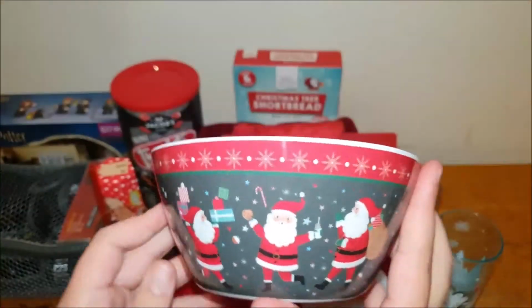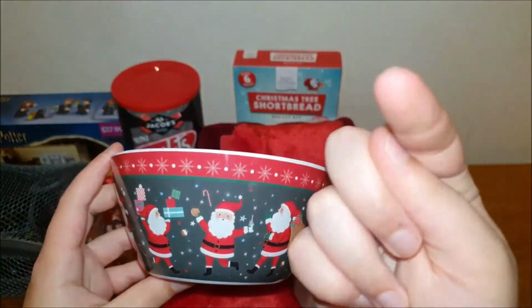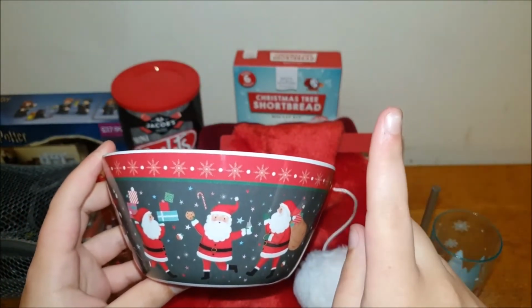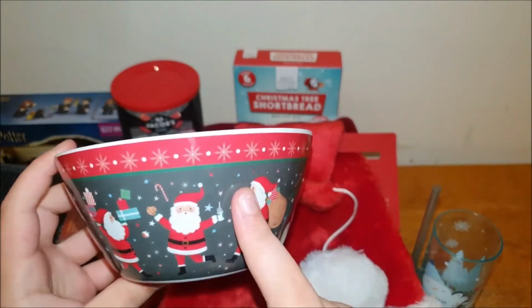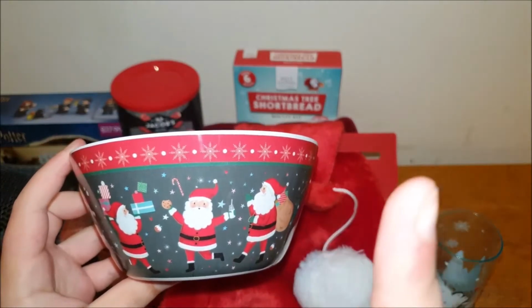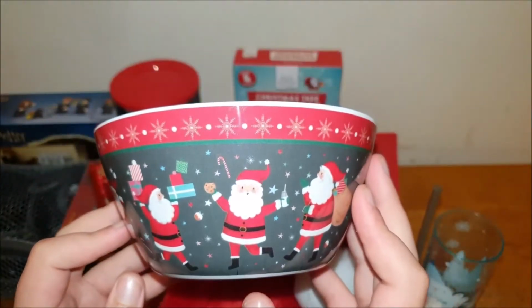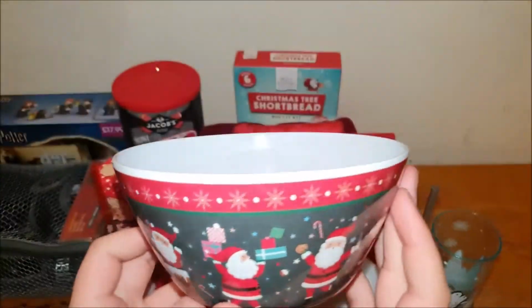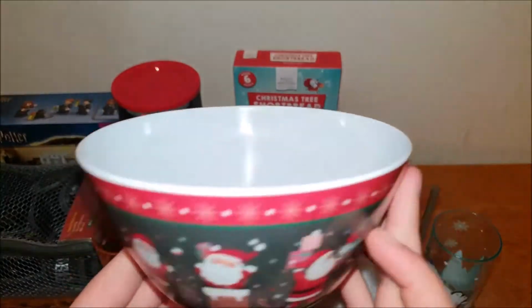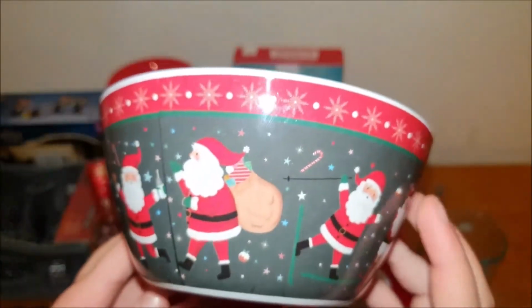It's a multi-purpose item. But the reason I got it is because we all know, and we should all be very honest with ourselves, ladies and gentlemen, we can all get a little bit greedy when it comes to the Christmas snacking. I know that for a fact. We can all get very greedy in the December months when it comes to eating those chocolates and those crisps that we love. And even though you just have one or two, you end up having the whole box to yourself, which is a bit of a problem.